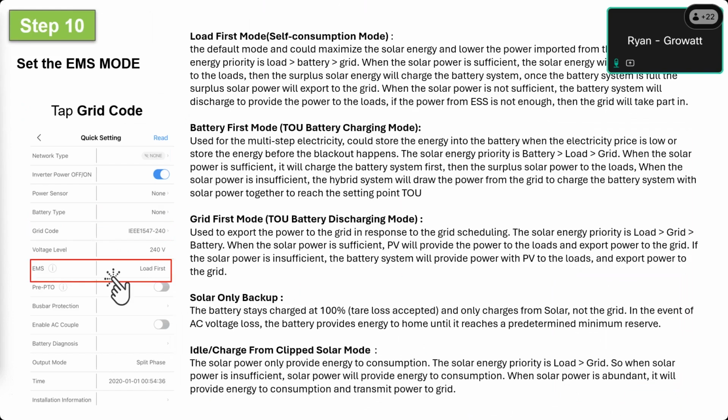One question that comes up a lot is EMS modes. What does it mean? How does it function? With these, really, load first or self-consumption mode is the default mode that most people will use. It's going to prioritize powering your loads, then back charging your battery, and then if the loads are covered and the battery is charged, then it will go to grid. It gives you the ability to do emergency backup as well if conditions permit. Then you also have time of use for either charging or discharging, whether you want to prioritize battery or grid. Really, this is just going to depend on what your time of use schedule looks like, if you're trying to pull from grid or send to grid, buy, sell, and so on.